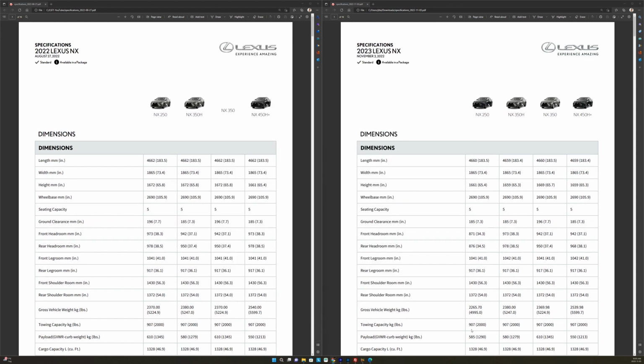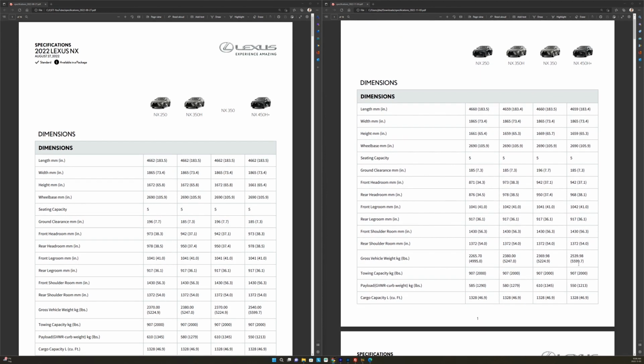Now when you look at the comparison, it looks like there's some weird numbers in the dimensions. You can see here that the dimensions of the 450h Plus are 0.1 inch smaller than the 350. I do not know why there's some discrepancy here, whereas last year it was exactly the same. When you go down the list, the height is also different. You can see that it's actually 0.1 inch a little shorter, and the wheelbase is the same. Then you look at the ground clearance, and the headroom. There's some differences here. The front legroom has no differences, well, it's 1 millimeter. And the weight is only a little bit different.